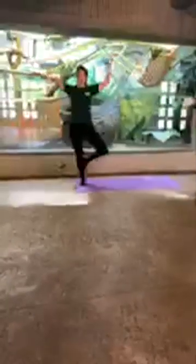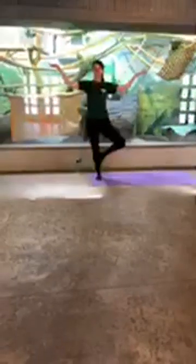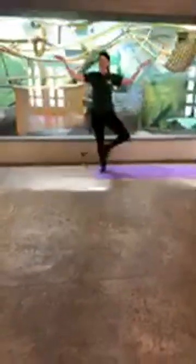Again, you can grow your branches however you want, and let yourself just kind of sway and go with the flow. Something really important when things are like they are these days, where everything is changing and things can be really different from day to day. Now go ahead and bring your hands back down. Shake it out and let it go.